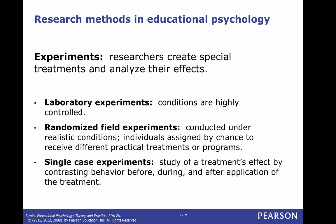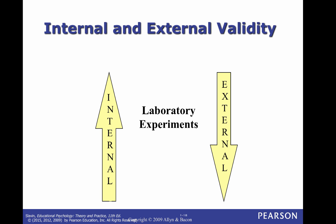So when we look at research methods in EdPsych, there are 3 different types. We have lab experiments, randomized field experiments, and then case study experiments. There's a couple more that we do, but those are the 3 types of experiments that we do. A lab experiment is hard to do in education because you try to control almost everything. And we can't control children's lives when they leave school. If you were maybe in a residential treatment center where you had the kids all day, you might be able to do a lab experiment.